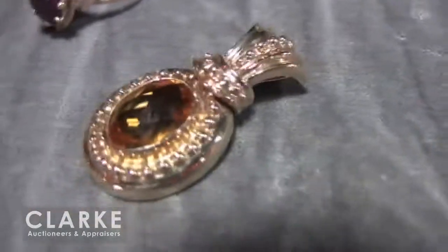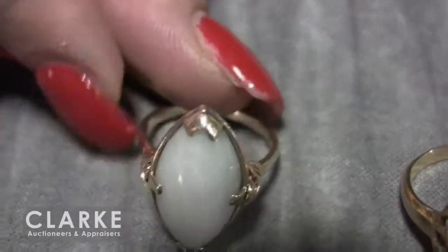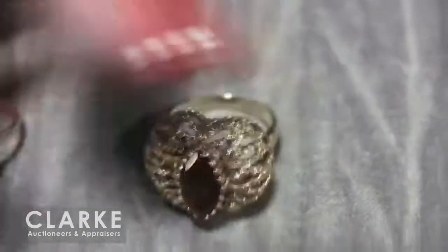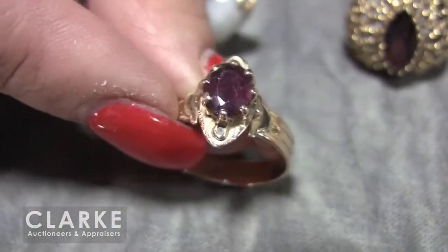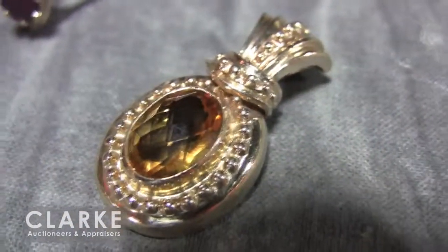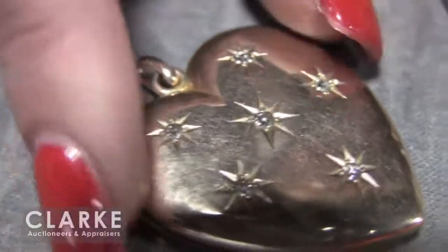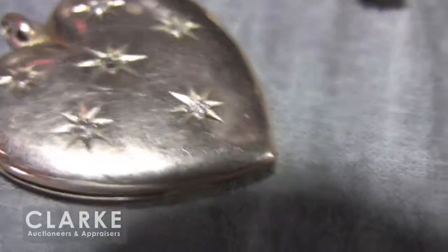Moving on to a second of our estate jewelry lots. This is a 14 karat gold lot. This is a Ming jade and 14 karat gold ring. Another 14 karat gold ring with a garnet, I believe. And this stone here, also believed to be a ruby, is in 14 karat gold. A nice pendant here with a large oval shaped citrine, and what I believe to be a 10 karat gold heart-shaped pendant with 6 small round cut diamonds inset into the pendant.